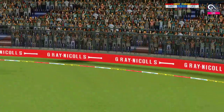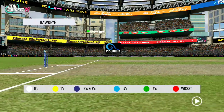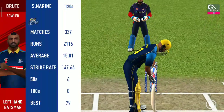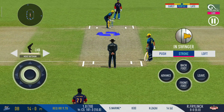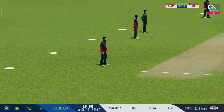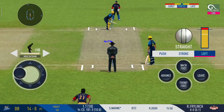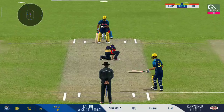Goes big, high and long. That came from the middle of the bat. Pacer introduced from the other end. Batsman is all geared up to face his first ball. Trying to work it in the gap, finds the fielder at the end. Bowler has got a fielder at deep extra cover. Very difficult to get out of the way.